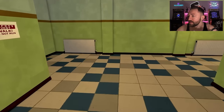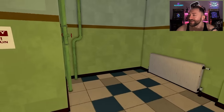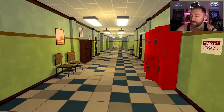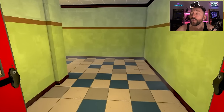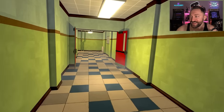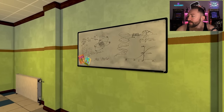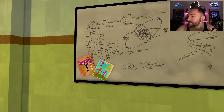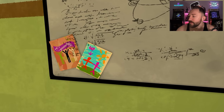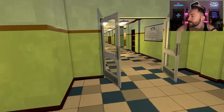Two more chairs. Safety first, don't walk, don't run. I wonder if one's like run, don't walk. Heaters, not too many things, hopefully. Let's try to hopefully remember all that. Ooh, blinking light. So yeah, this is very reminiscent of Exit 8. I don't think this matters. Maybe it does, but we have two pictures. One says equality. Yes, we love equality. And then a picture of a kid drawing, and it says me, and a bunch of scientific equations.